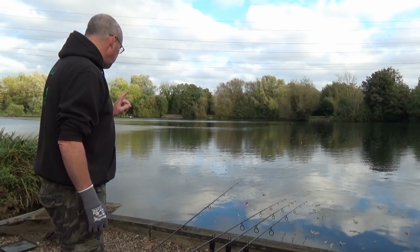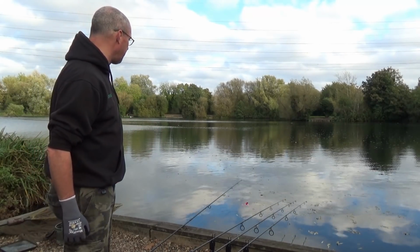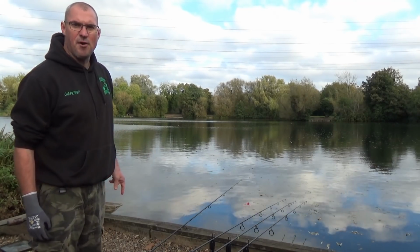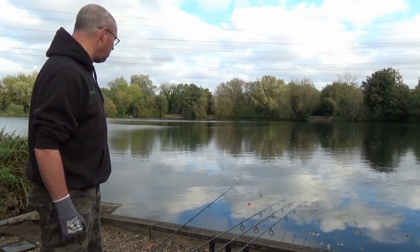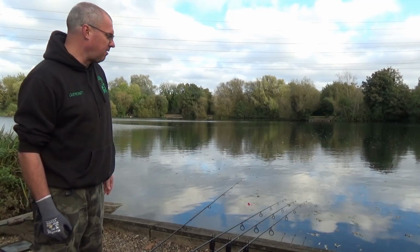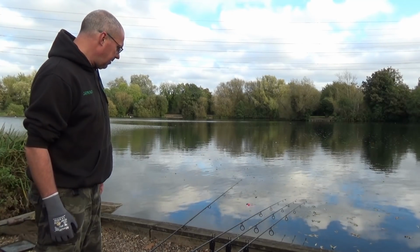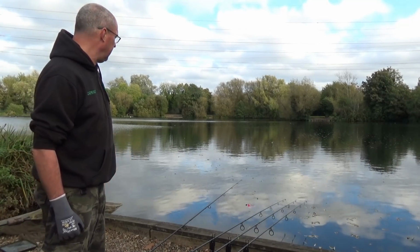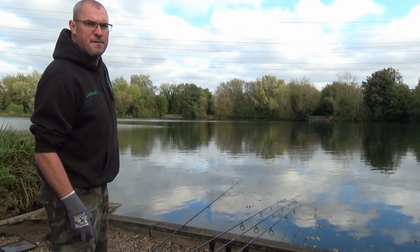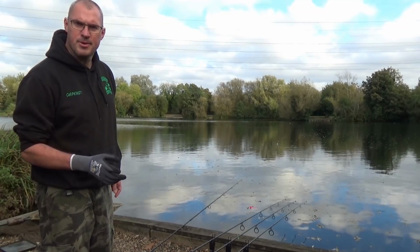Right, anyway, I've just wrapped up my spod rod. I'm fishing my left and middle rods at 11 wraps. So I've just wrapped up to like a foot under 11 wraps on my spod rod, obviously to allow for the swing back of the rods when they're fishing. Anyway, right, that's enough waffle. Going to put a bit of spot out now, and hopefully that can entice some fish in. Carp, not bream.